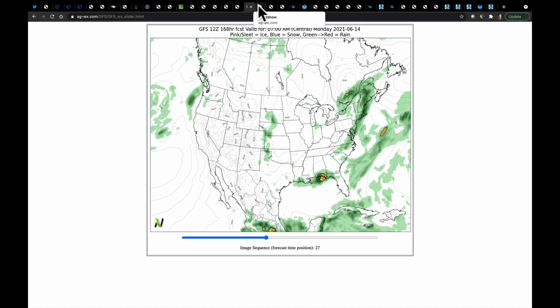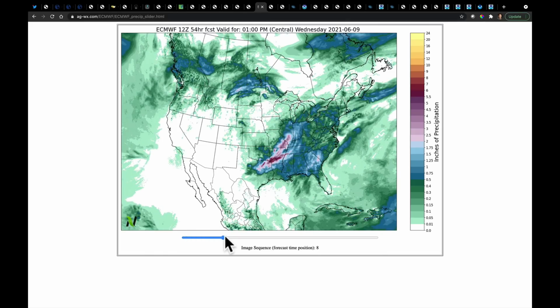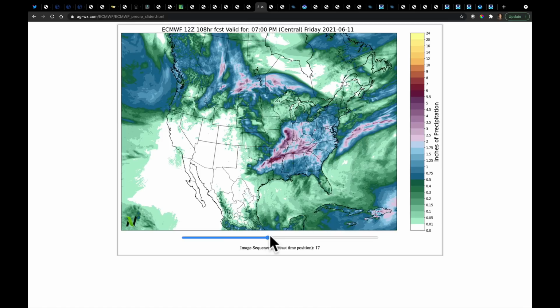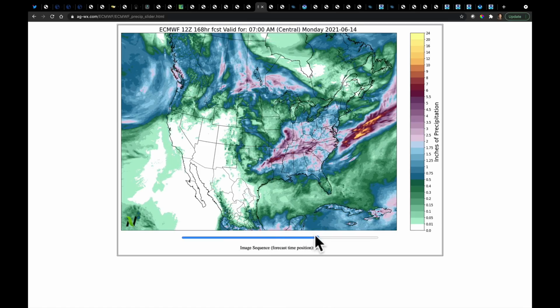Now, let's get to those totals maps. So 12Z European model, we'll just play this on out through the weekend, and we'll stop right here at 1 week. So heavy rainfall right in through that area. Let me switch my drawing tool here. Right in through here, and then also cutting through this part of the Mid-South, but limiting the moisture in this area, heavier rain farther to the north.